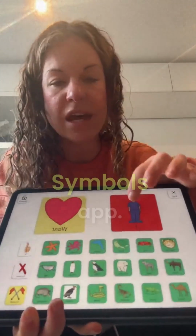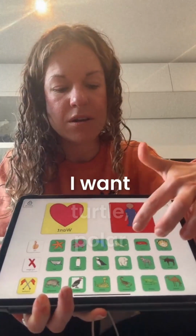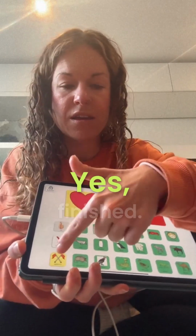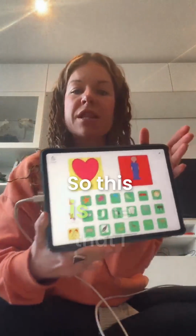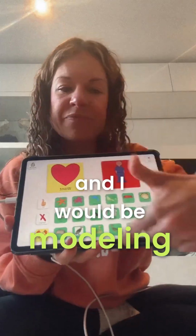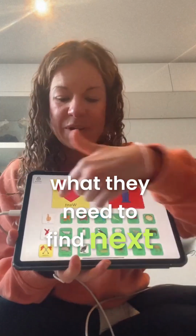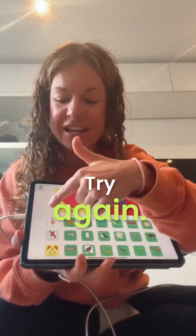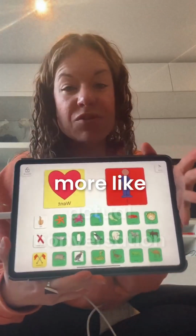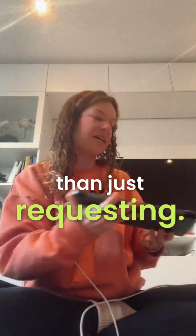This is the Twinkl Symbols app. I want turtle, polar bear, puffin, try again. Yes, finished. So this is one that I created so that we can play a game together, and I would be modelling what they need to find next, and then we can comment on it: try again, yes, you did it. It just feels more like actual conversation than just requesting.